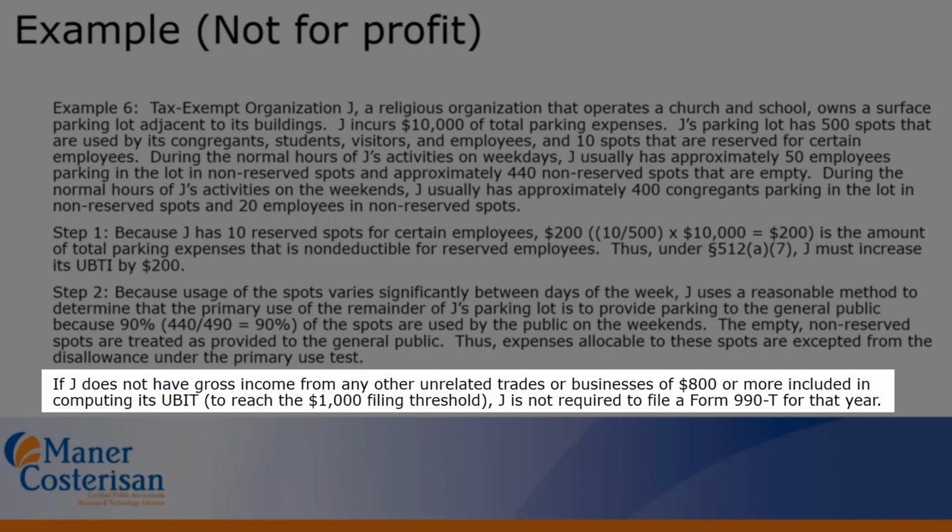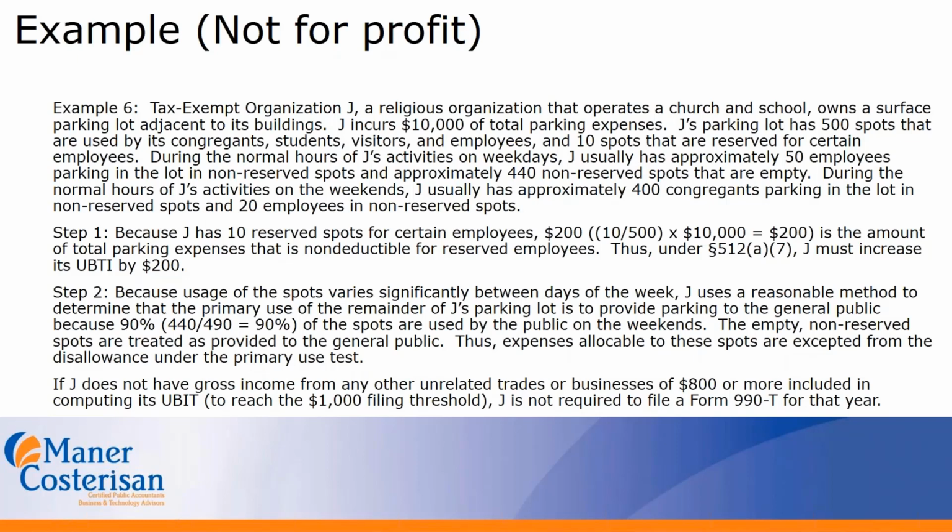So on the flip side, if a not-for-profit were to have $2,000 that they've calculated as taxable income from this loss of deduction, then they would have $1,000 of unrelated business income tax after they've taken the $1,000 specific deduction. And they may have to file a 990-T for the first time.